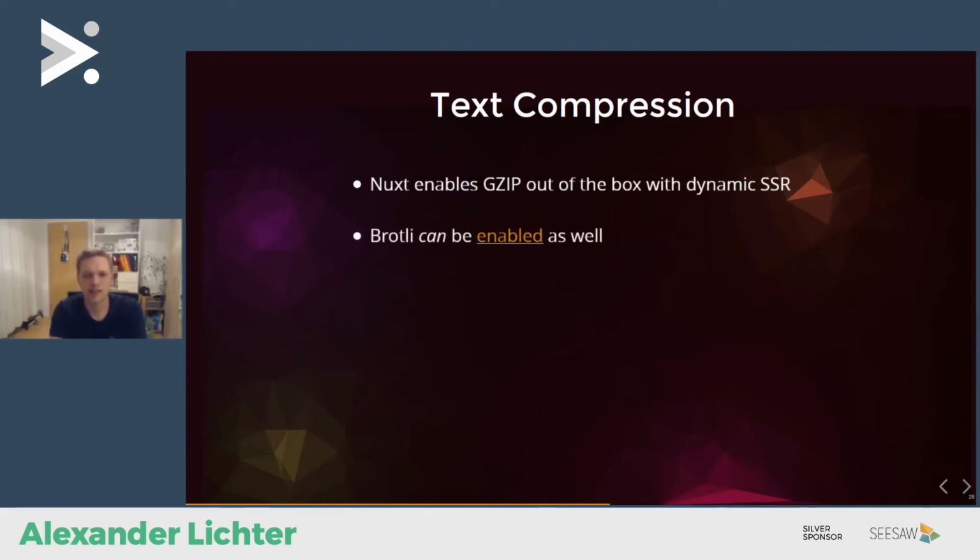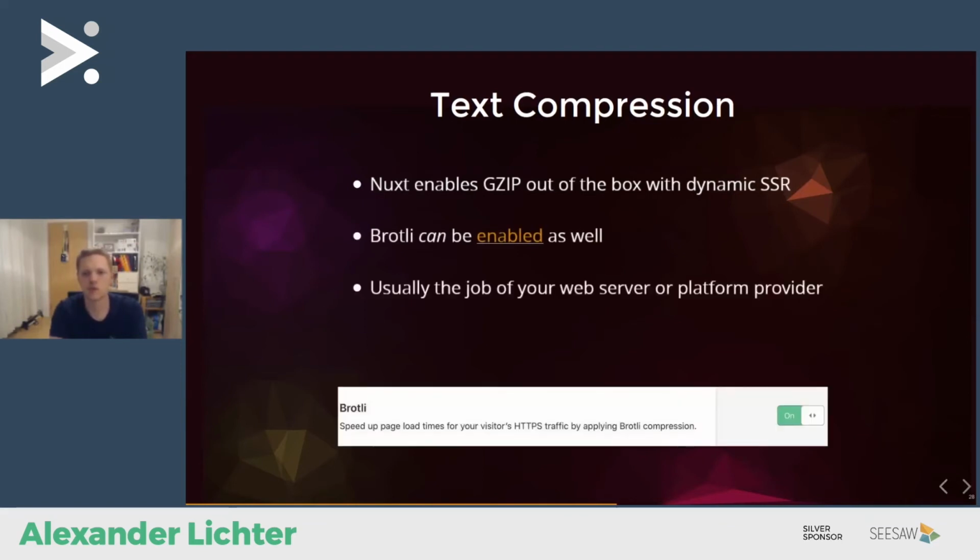Right. Nuxt itself comes with gzip out of the box if you use dynamic SSR. Brotli can be enabled in Nuxt as well, but usually it's the job of your web server, so Apache, Nginx, Caddy, and so on, or your platform provider, which is, for example, Netlify. Or if you use Cloudflare, then Cloudflare does it as well. And there's a toggle you can just flip, and I think it's even enabled by default nowadays.